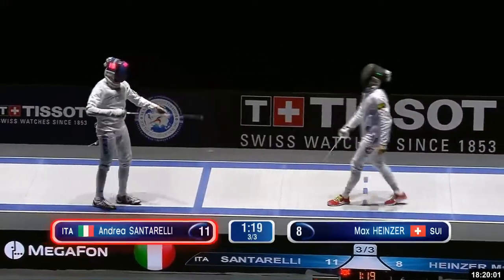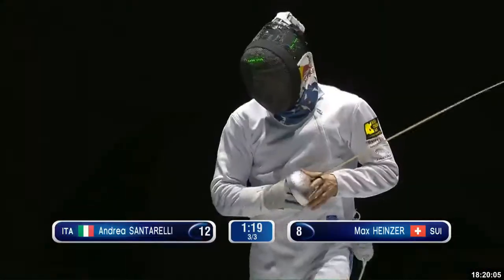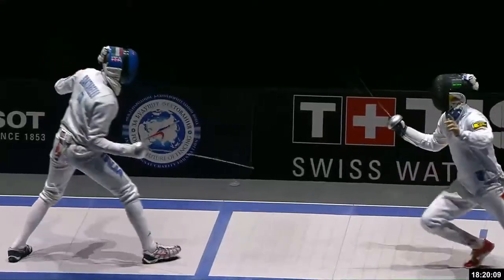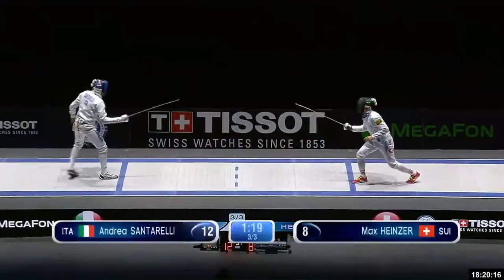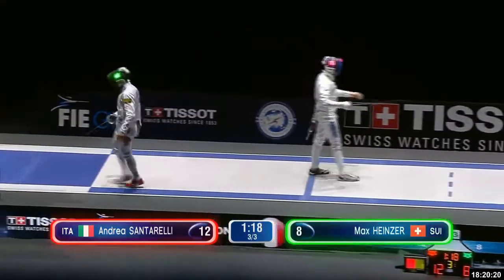High. Heinzer goes for the foot. Distance was too close for it. Santarelli counters right onto his shoulder. Short preparation by Santarelli. Heinzer goes in the second one. Santarelli has already buried him in the shoulder when he goes for the foot. High. Another double. That's our third.